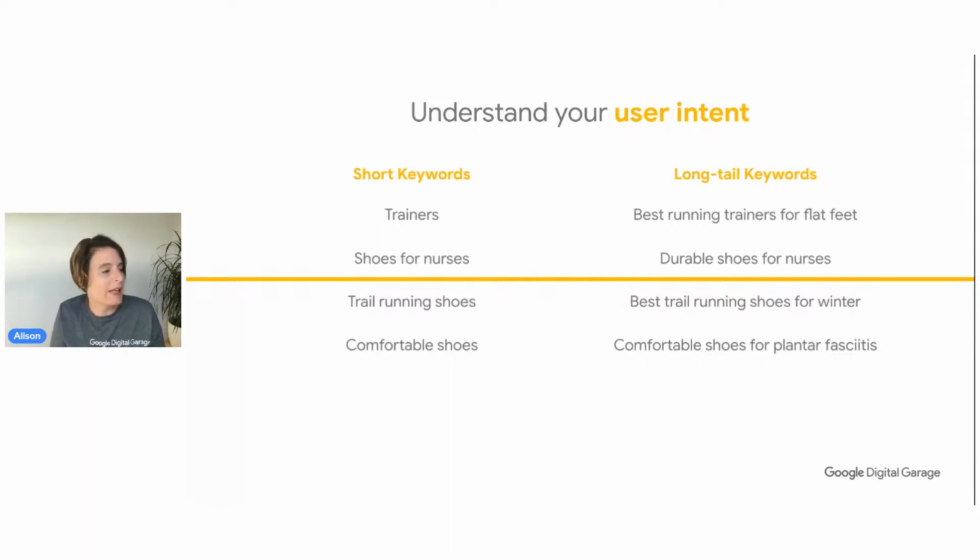So we've got some examples here of short keywords, short tail keywords, and long tail keywords. On the left, you can see short keywords, such as trainers or comfortable shoes. So this is one or two, possibly three words that's quite general. If you search for trainers, you're going to get all sorts of results coming back. If you search for comfortable shoes, similarly, you're going to get lots of different results coming back. It's going to be quite broad. However, on the right, we've got long tail keywords. So if I search for best running trainers for flat feet, that's very specific. I would hope that in the search engine results page, what's going to come back to me are going to be running trainers specifically for flat feet.